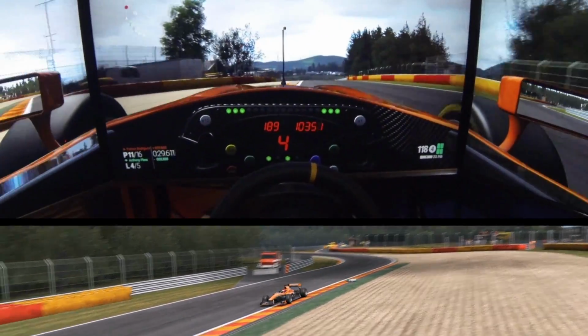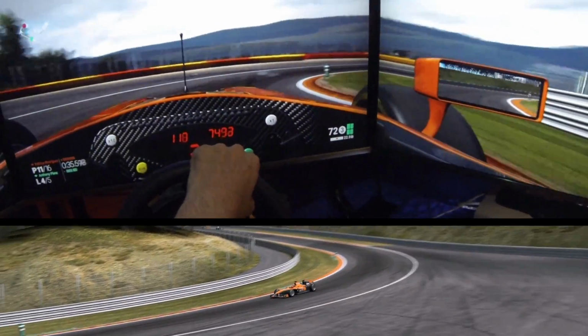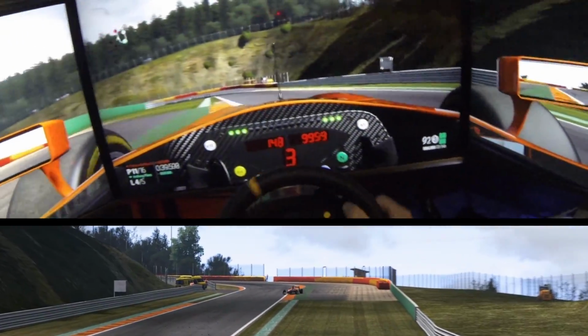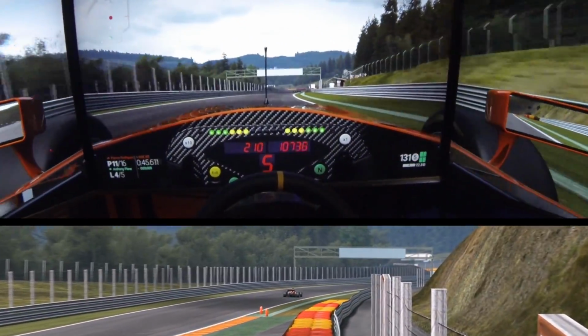I'm using a bit of curb on the inside, shifting up before I've exited the corner, down the hill, braking early, getting down those gears, keeping the car on the inside, waiting for the corner to open up before getting on the power. Use that curb, that's alright. And again here, get the car in early, a bit too early there, but either way, lost a few miles per hour. Get the idea.